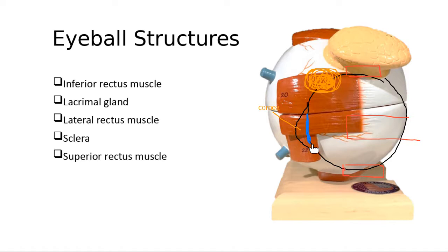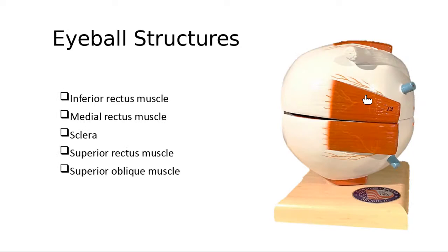So let me see. Jacqueline's mentioning the white thing. And again, I don't know why it ate my picture. But the white thing is what we see right here. This white thing is what's left over of the superior oblique muscle.